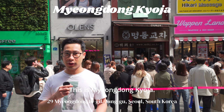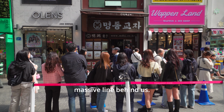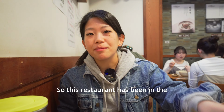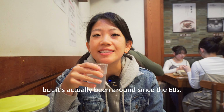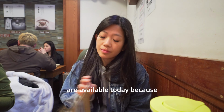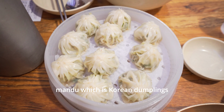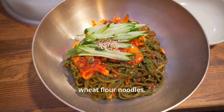This is Myeongdong Kyoja. It's a restaurant in the Michelin Guide, and that's why there's a massive line behind us. Let's head inside. So this restaurant has been in the Michelin Guide since 2017, but it's actually been around since the 60s. They have a very limited menu. There's only 4 items, but only 3 are available today because the last item is seasonal. We've got the kalguksu, which is a handmade wheat flour noodle, mandu, which is Korean dumplings, and bibimbapsu, which is the spicy cold wheat flour noodles.